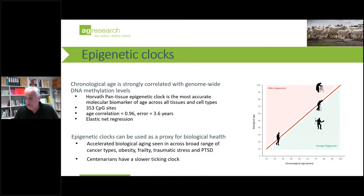It can be a lot younger. So the animal appears at the DNA level to be younger than what you've measured. And so these can be used as a proxy for biological health. In humans, where they've studied it, you can pick out a smoker from a non-smoker. You can pick out people that have been under a lot of stress or suffering from some metabolic diseases. And so people that tend to live longer tend to have a slower ticking epigenetic clock, because this is what this methylation is often called, epigenetics.